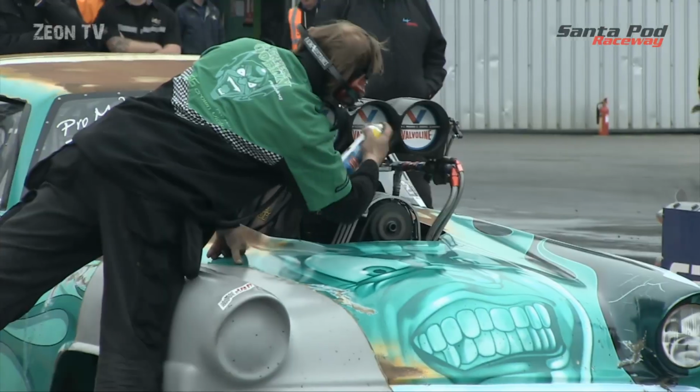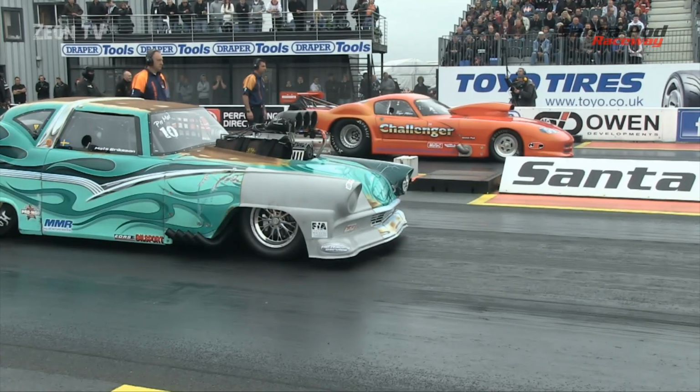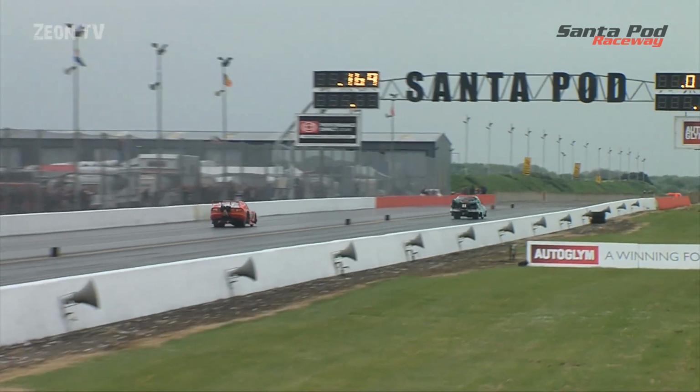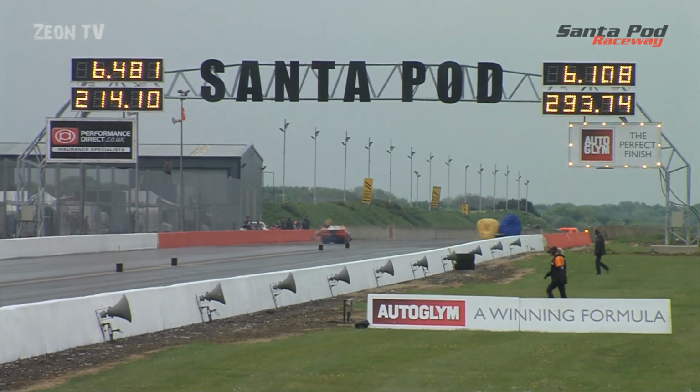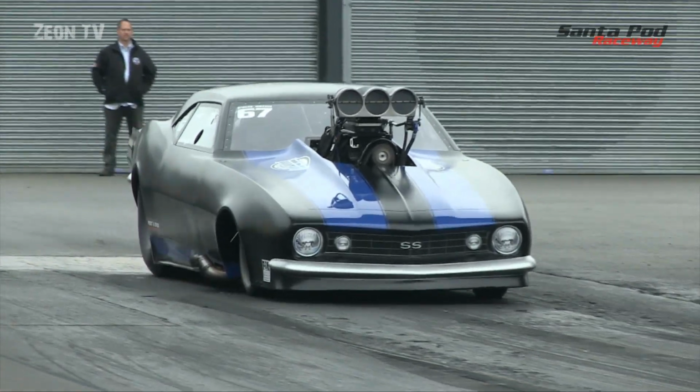Next pair, Roger Moore and that man, Mats Eriksson. Hopefully Mats, all the problems squared away from last season. No mistake whatsoever, gorgeous run. Although saying that, Roger Moore not far behind him at all. 6.10 for Mats Eriksson, 233 and a 6.48. Nice opener for Roger Moore.